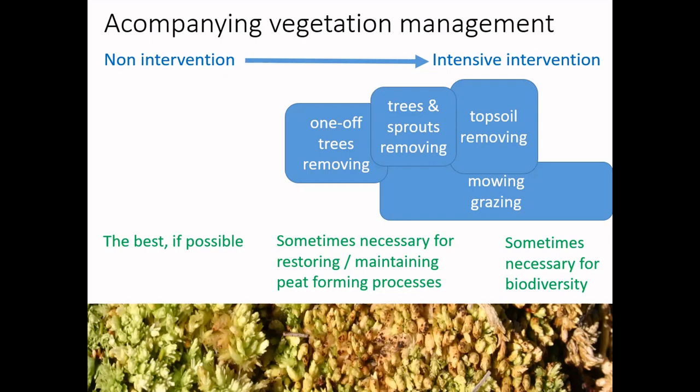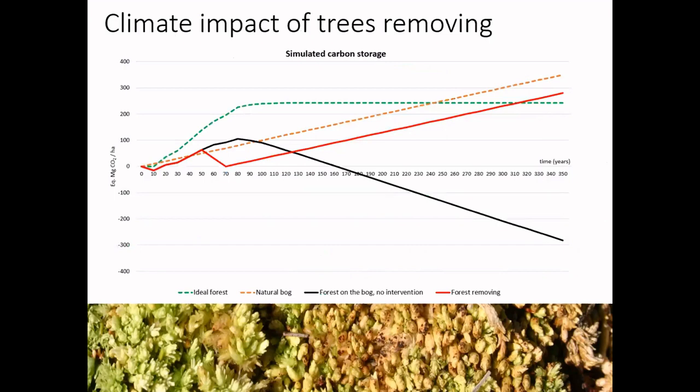Concerning the discussion with foresters and the problem of trees on bogs, and the issue of what is better from the climatic point of view. This is a model for the bogs in Słowiński National Park and different scenarios. The green line is the simulated carbon storage by a typical forest on mineral ground. Of course, if the trees grow, the carbon is accumulated in the biomass, but finally the possibilities of the forest are limited and something like an equilibrium will be achieved. By contrast, the natural bog will remove carbon from the atmosphere more slowly, but consecutively, and there is no limit for it. Probably the bog's capacity to remove carbon may become bigger than the forest's after about 250 years.